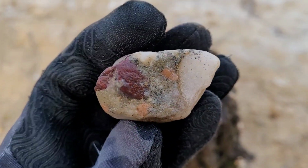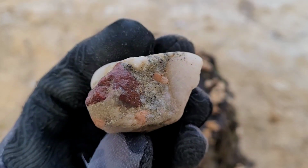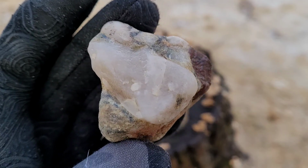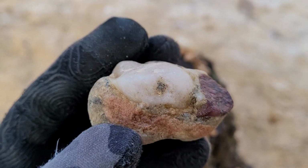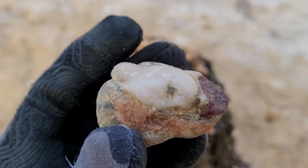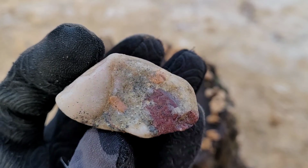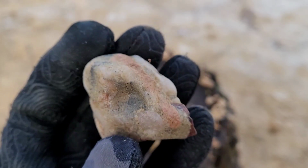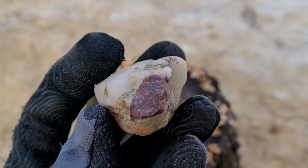Another pudding stone. Super excited for this one. Nice big piece of jasper there. Nice chunk of quartz inside of it also. Pudding stones have quartz, jasper, and chert inside of them, inside of a quartzite matrix. So that's a pretty good one there. Excited for that.